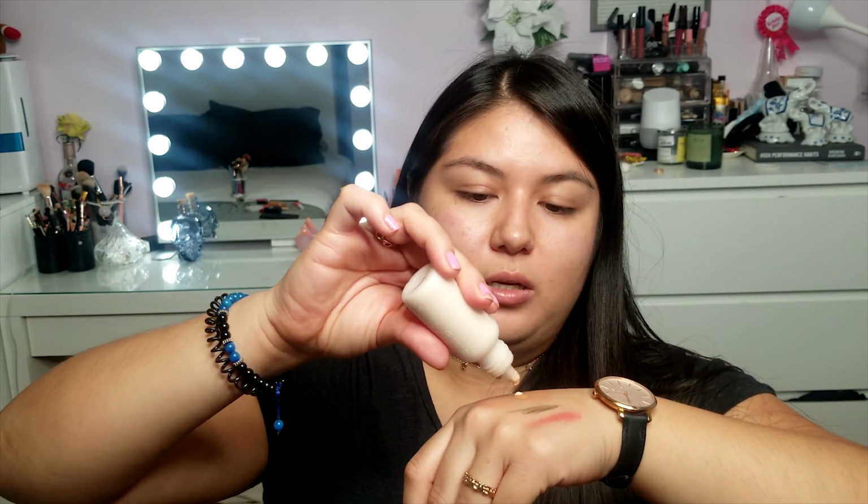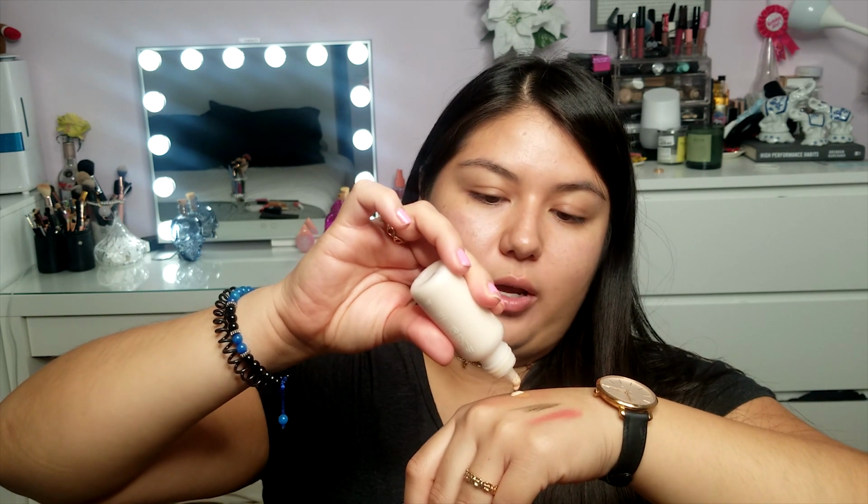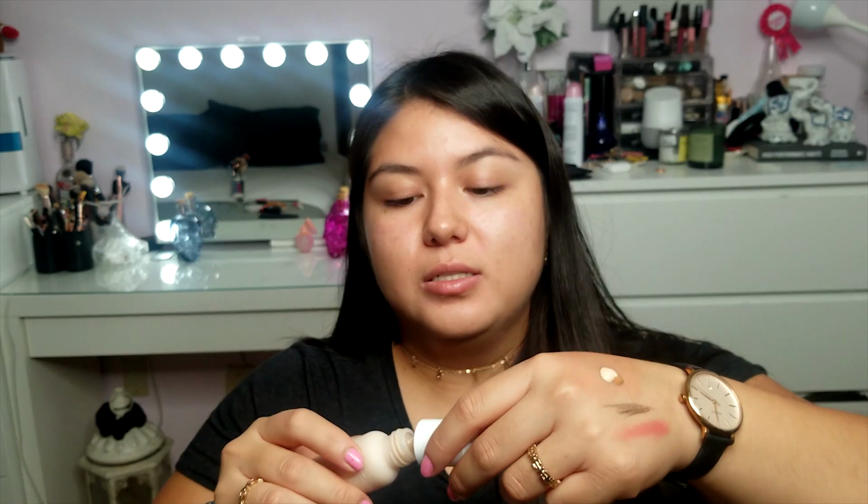So I just put about a dot there, and then I'm gonna use like 3 droplets of this. You don't need a lot, especially if you're going for more of a natural kind of look, which is usually what I've been doing. So I'm just gonna go ahead and mix the two with my finger, because the first time that I applied this just on its own, it was super light. Like, I literally look like a ghost, especially right now. So I definitely have to mix it in with this, or I cannot wear it on its own.